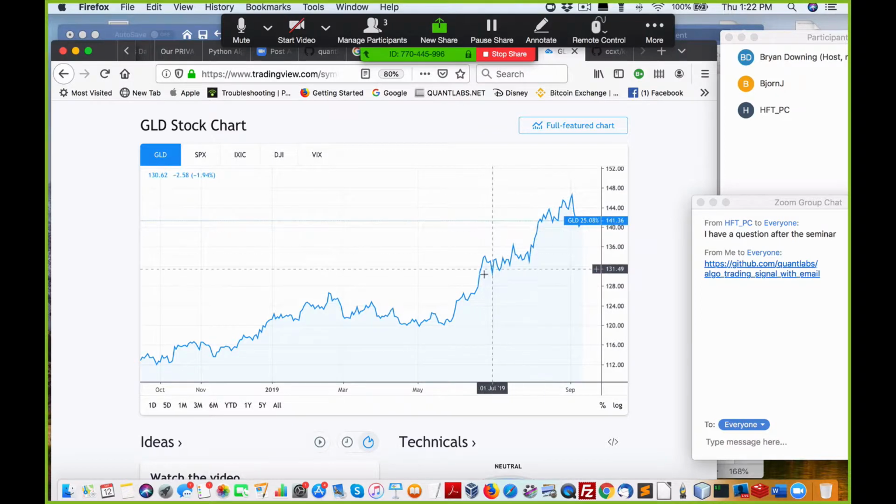You could have made cash there as one pattern, and then the other one for Bitcoin against US dollar. You would have made good money just on those two trades.